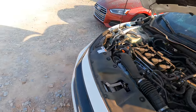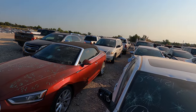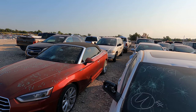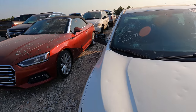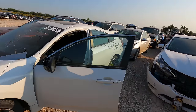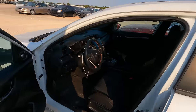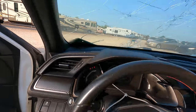All right, this is a good one. And I wouldn't expect anything less from a low mileage newer model Honda. Would you? I don't know, guys. You know me. I don't spend money on cars like this. I'm too cheap for a car like this.